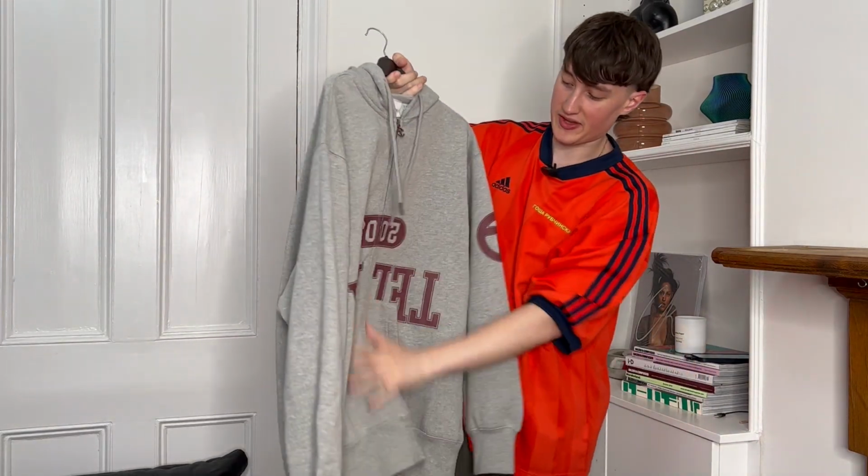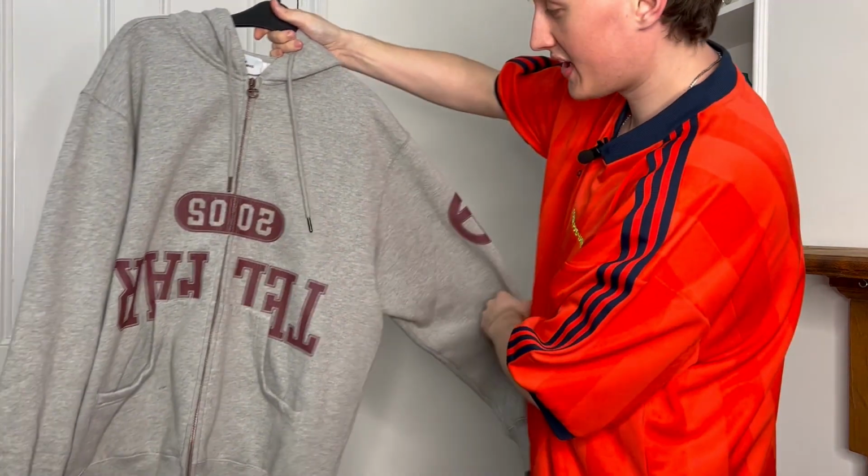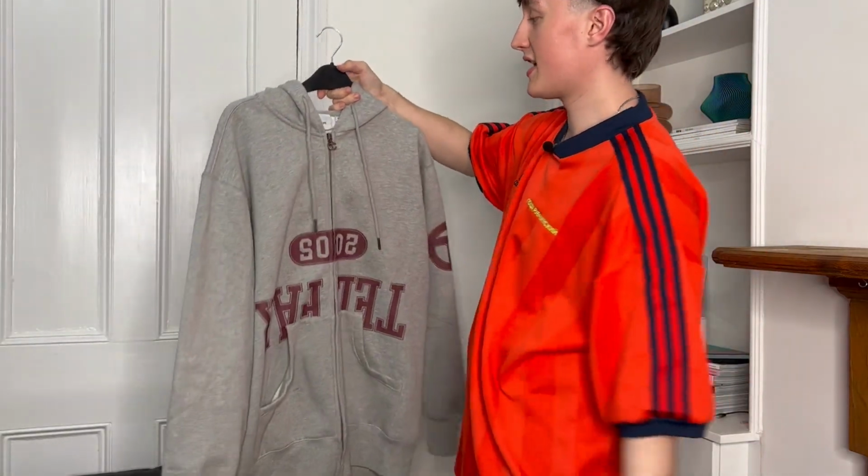Finally, in terms of the light layers, this is something I wore in a previous video, this Telfar hoodie I got not so long ago. I really like the graphic on this. I'm a sucker for a zip-up hoodie as well, and I really think this creates a nice silhouette.